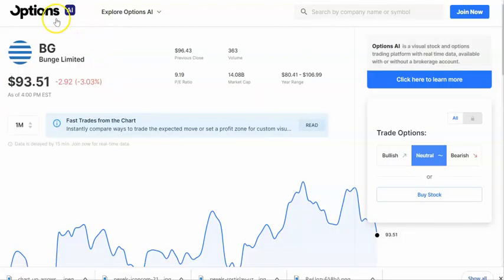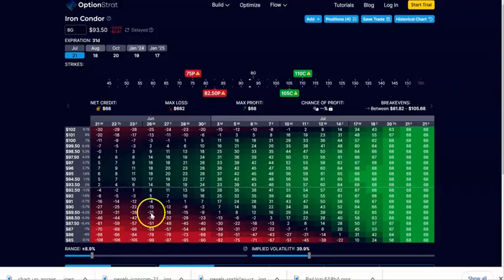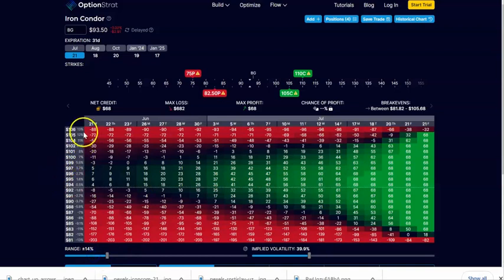Now, we want to set the range. And I use a tool called Option AI. And you type in the symbol. And they're saying, with the option activity, they're expecting about a 14% move. Let's use that number, 14. And you can make a tighter range, but let's go 14. And if it goes 14, stays within that range, you start losing at around $105, $106.